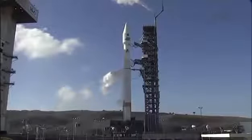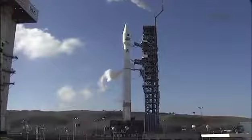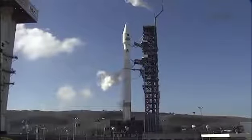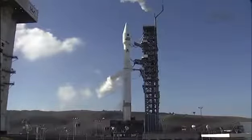Status check to proceed with terminal count. Atlas systems. Propulsion. Go. Hydraulics. Go. Pneumatics. Go. LO2. Go. Water. Go. Centaur systems. Propulsion. Go. Pneumatics. Go. LO2. Go. LH2. Go. Hazgas. Go. Electrical systems.